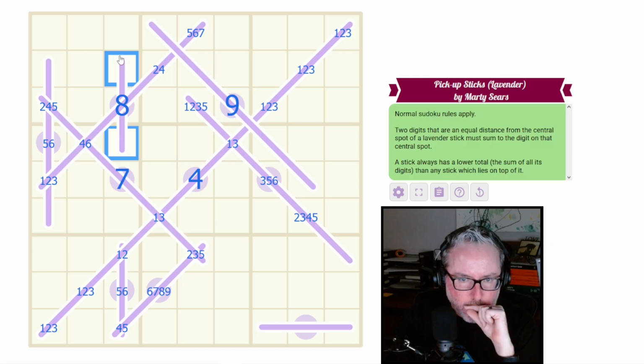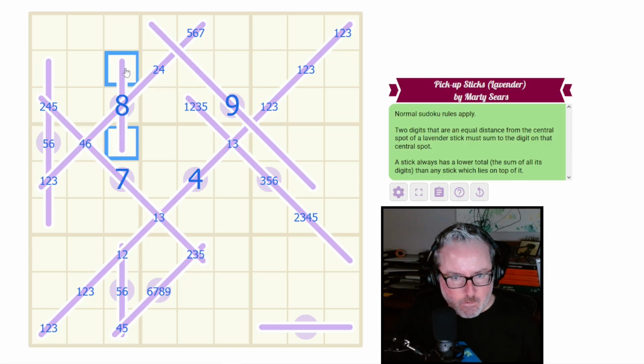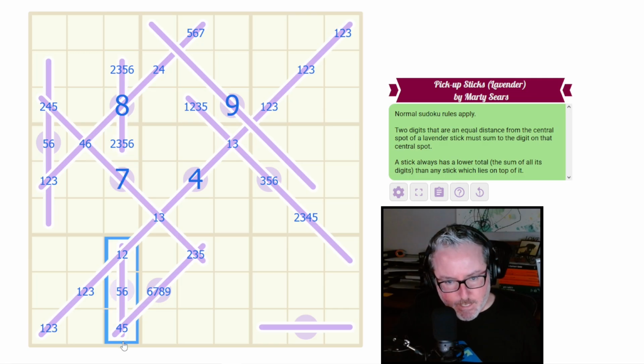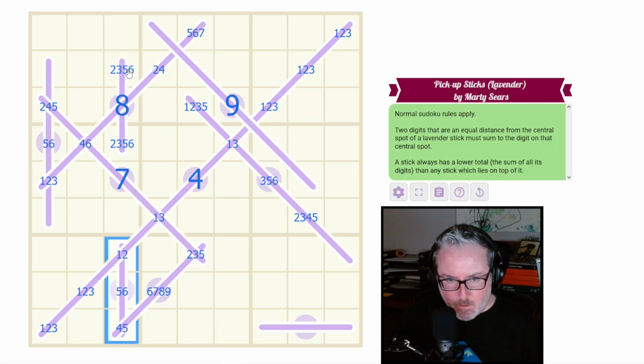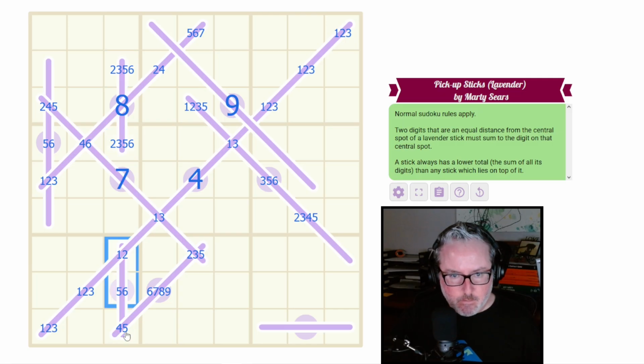These add up to 16 total, which of course is below the 24. These could be 2, 6, or 3, 5. Do either of those options break this? What if this was a 2, 6? That's fine, because this could be a 1, 5, 4. What if it was a 3, 5? That's fine, because it could be 2, 6, 4.